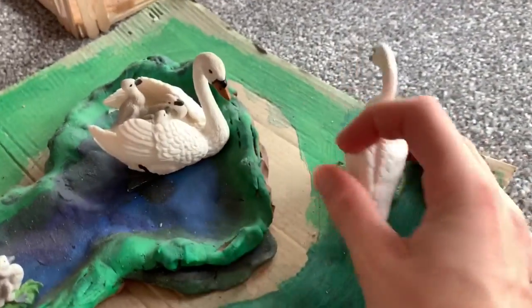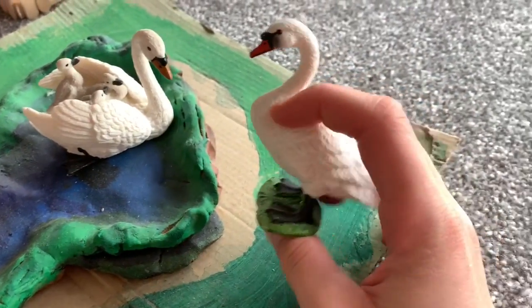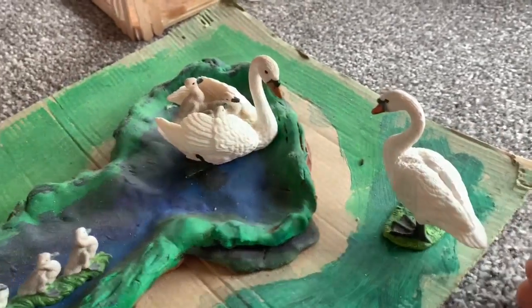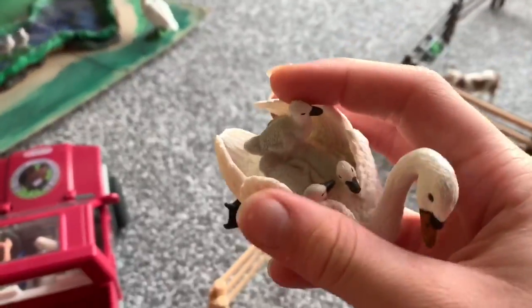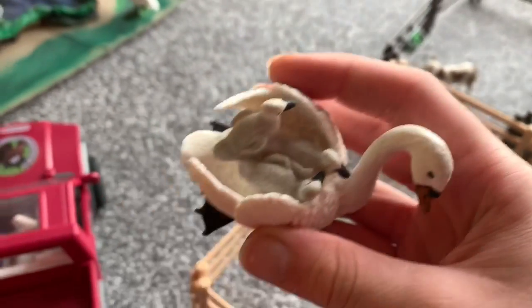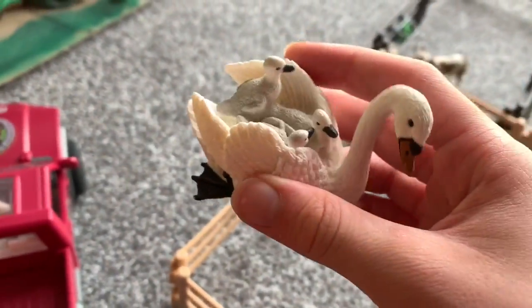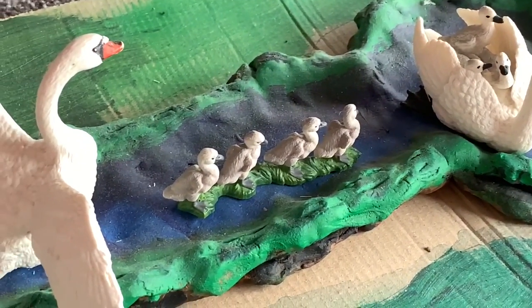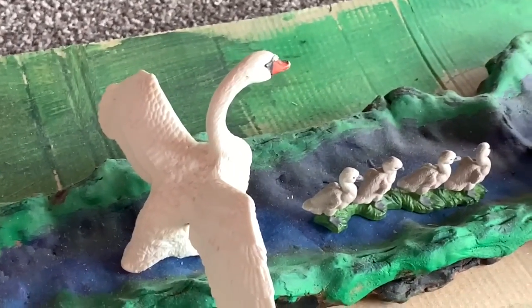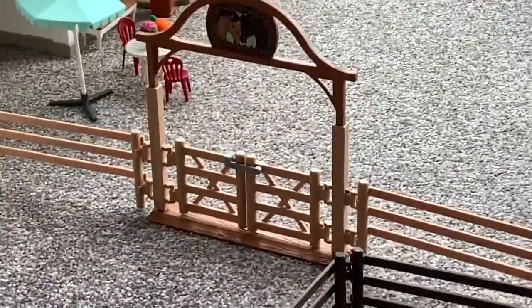So here is a swan that's just stood on the grass. This is my favourite swan because she's got her little swan lens. I don't know what they're called, but they're on her back and it's so cute. Just here's some little baby swans, and at the back is their dad, and it's flapping, I don't know why. Over there is the gate to the house.